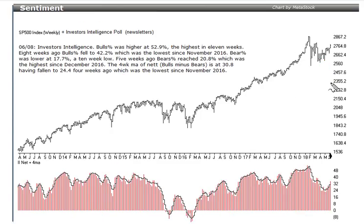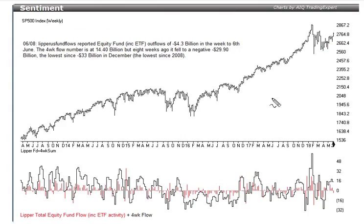And again, in the Investors Intelligence poll, if we look at bulls minus bears, the net, and we take a 4-week moving average, that's the black line here, we can see that that reached 24.4 4 weeks ago. That was the lowest since November 2016. So some pretty strong bearish sentiment. Again, market has obviously come higher from there. Just to remind you, these are contrarian indicators. I know I'm going over previous ground, but this is just a reminder.